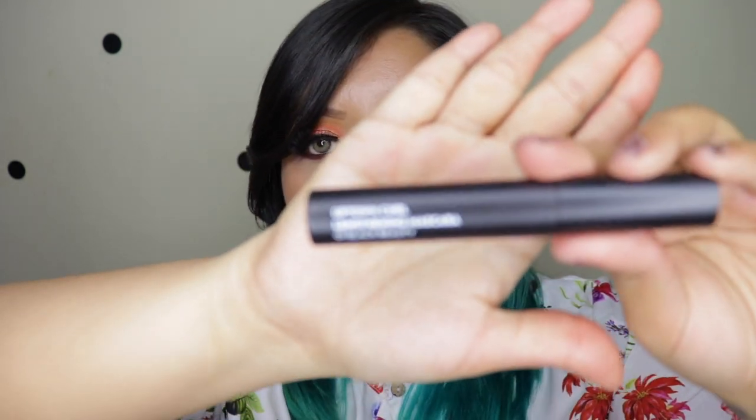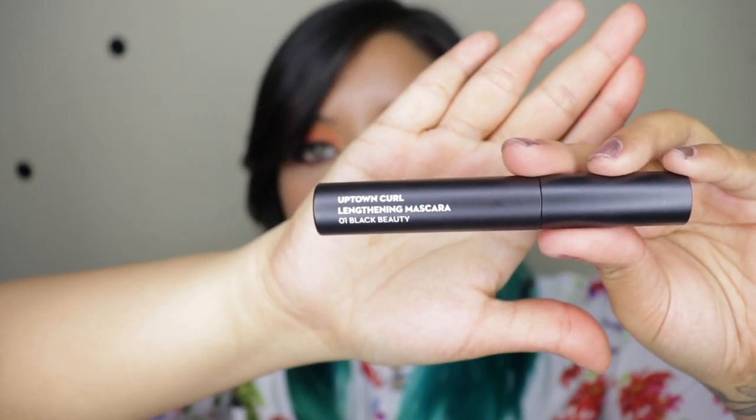Now on their website, the shipping was pretty fast, and also if you purchase products for some amount, then you get a free additional product. And I picked out the Sugar Uptown Curl Lengthening Mascara. Now this is what I got free from the Sugar website, which was pretty cool.